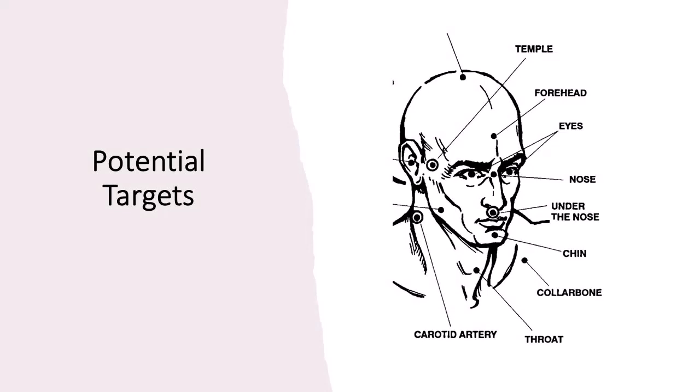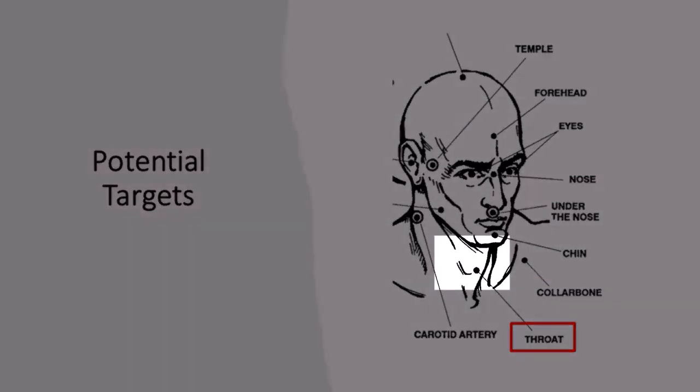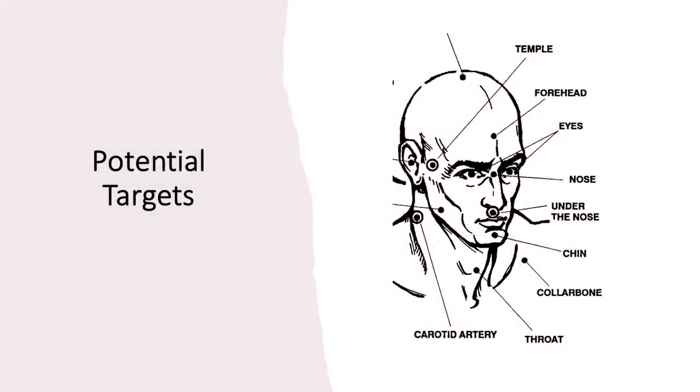So take a look at this screen, and here are the key strike points you should consider when wielding your iPhone or your smartphone in a defensive manner. First, we have the base of the skull. We have the temple, of course, on both sides of the skull. We have the forehead, the eyes, the bridge of the nose, and then related to that, under the nose. Two different dynamics there for attacking the nasal area. We have the chin, the collarbone, which takes us into the shoulder area. We have the throat, that is extremely susceptible to strikes with the cell phone. We have the carotid artery. And of course we have the jawbone on both sides of the skull. All are valid targets. Let's look at the techniques for striking them.